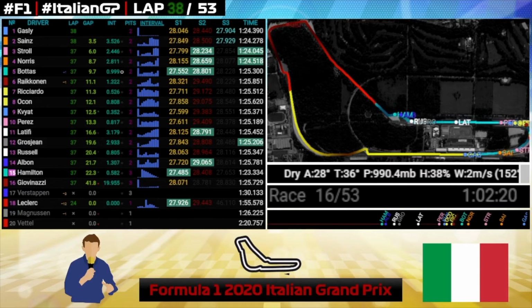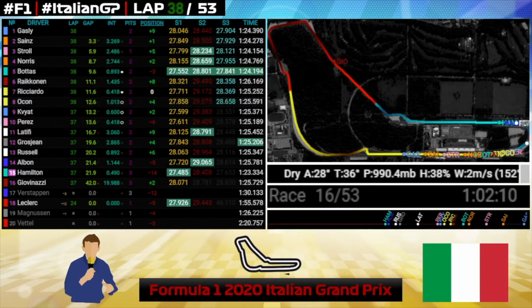Kvyat's job, though, might be... Tell you what, Danny Kvyat might be kicked out of Formula 1 because he's ninth and his teammate's leading the Grand Prix at the moment. Bottas again, weaving on the straight. Raikkonen without any DRS. Here comes Ricciardo. Pulls to the inside at the last moment at the Rettifilo. Raikkonen went from first to third. Now he's off the track again.